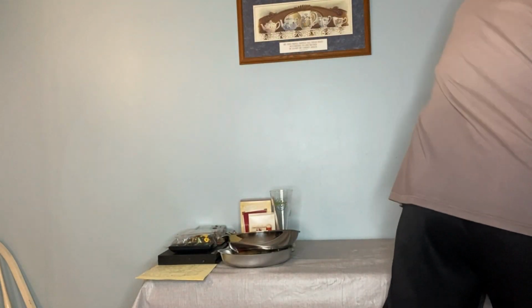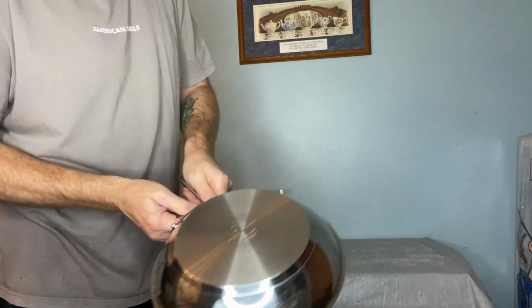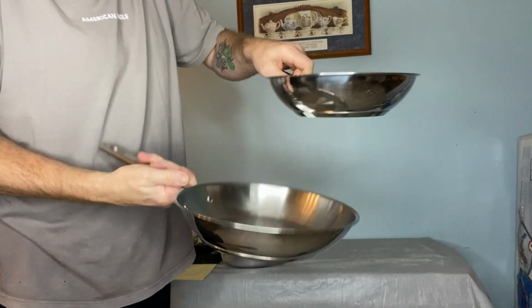And next, we sold a pair of Emeril Lagasse 8-inch and 10-inch fry pans. Did a little cleaning on those, without lids. And that pair sold for $30 plus shipping.